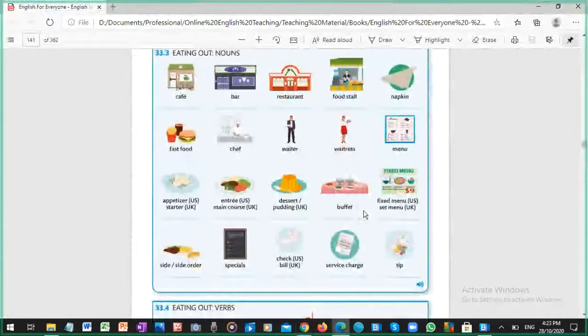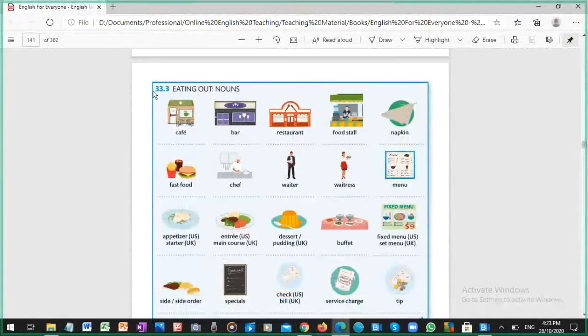All right. Now we're moving on to eating out. The first word that we have here is cafe. Well done. Then we have a bar. Well done. And the next one is a restaurant. Well done. And the next one is a hostel. Food store. Well done. And the next one is a napkin. Well done.